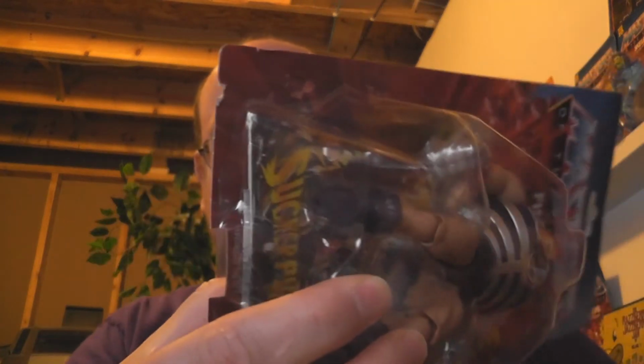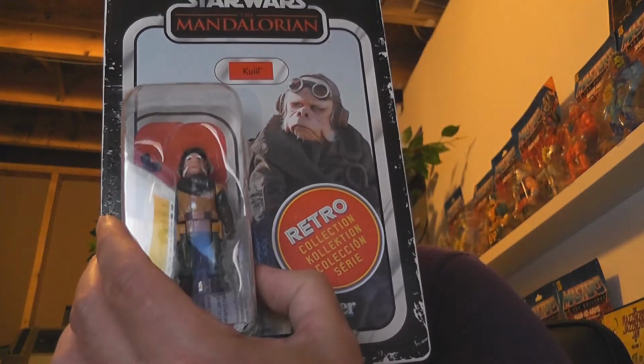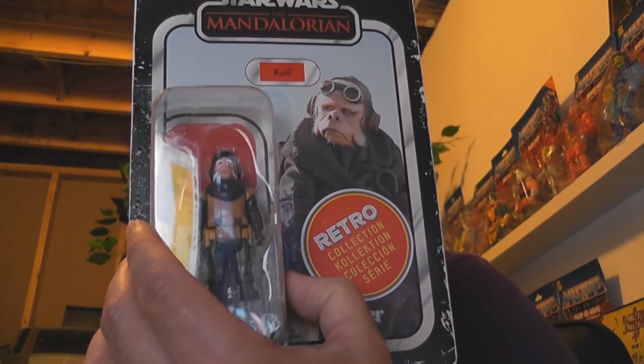But then on another trip to Walmart, I found another Fisto. So I now have my two Fistos. This card has a ding out of the bottom, so this is going to probably be the opener. And I also found this guy, the Kuiil guy. I don't know who Kuiil is, so I'm missing Cara Dune, the Mandalorian, the Child, and Remnant Trooper apparently in the retros. But this was the only guy on the shelf, so I don't know.